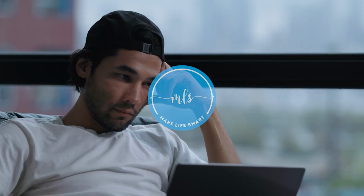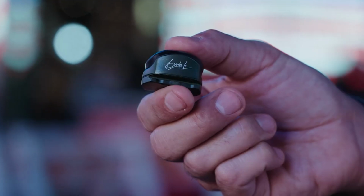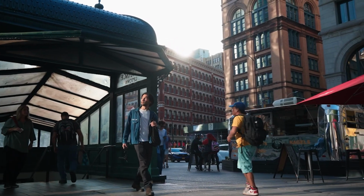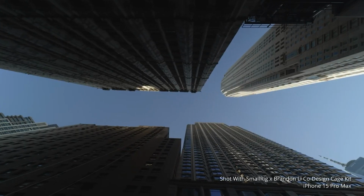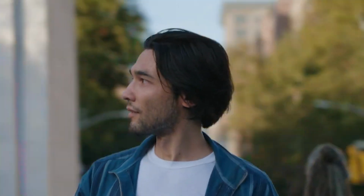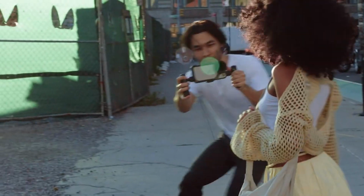I'm not the kind of filmmaker who gets inspired sitting at home. That's why I collaborated with SmallRig to create my own mobile filmmaking kit for the iPhone 15 Pro Max. I get my ideas by going out on the street. I start seeing the compositions, hearing the sounds, and when the timing is right, I get the shot.